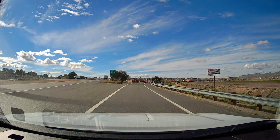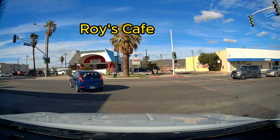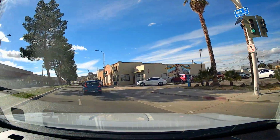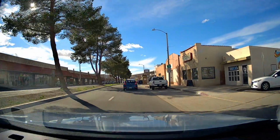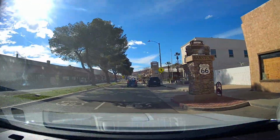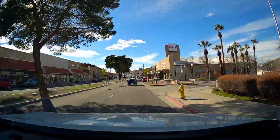Route 66 runs right through Main Street in Barstow, California. We begin at Roy's Cafe here on Main Street. On the right, we see several Route 66 signs of brick with vintage cars mounted on top. Several murals can be seen as well.